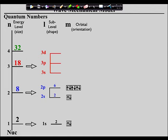Now, guys, the pattern just keeps repeating itself. How many electrons are in the 3s? 2. How many are in the 3p? 6. How many have got to then be in the 3d? 10, right? 18 minus 6 minus 2 gives us 10. Now, guys, watch. How many orbitals will there be in the 3s? 1, and what will its shape be? An even bigger sphere. Draw a box.